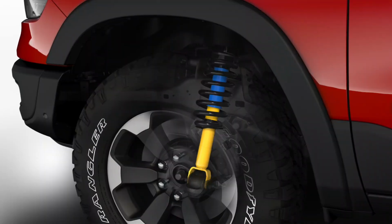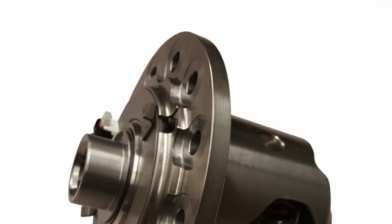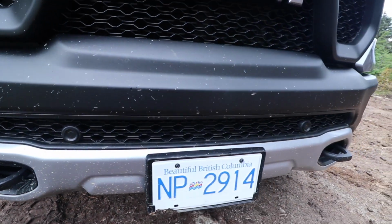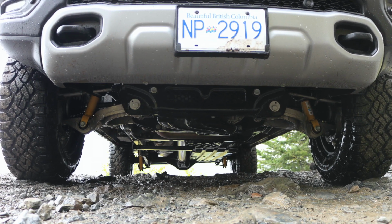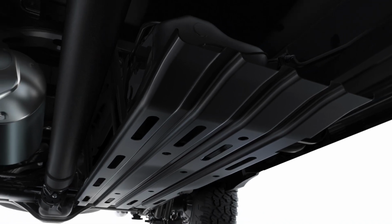Holding the truck up are Bilstein monotube dampeners. The rear gets external reservoir shocks. There's an optional four-corner air suspension system. The drivetrain has an electronically actuated locking rear differential. The steel front bumper has a couple of tow hooks. And the undercarriage has steel plate protection for the transfer case, steering, front suspension, fuel tank, and the oil pan.